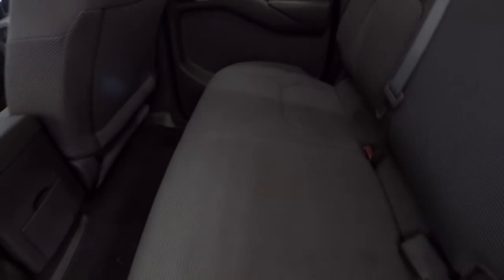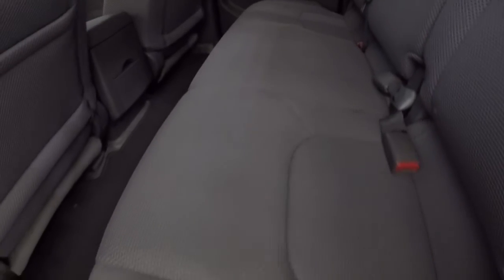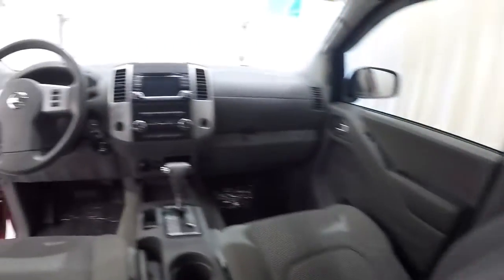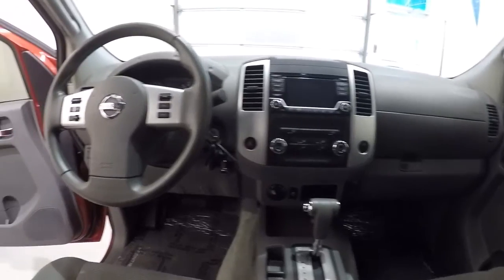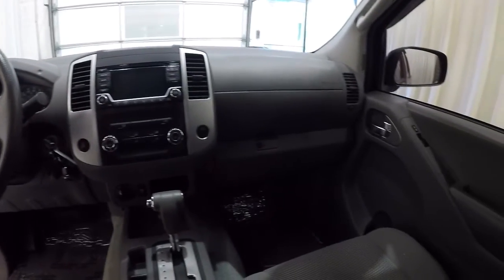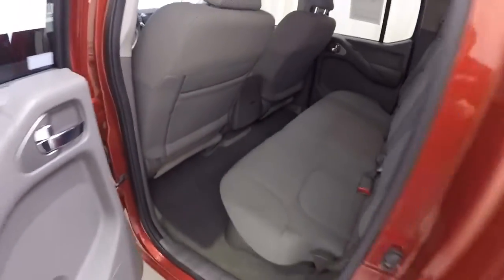Door panels look good. Carpet back here is in good shape. Alright, seats are in good shape as well. Alright, let's go ahead and give you the driver's eye view, kind of the layout of the dash. We can see this Frontier is laid out really nice. Okay, and once again it's a 16 with 19,000 miles on it.